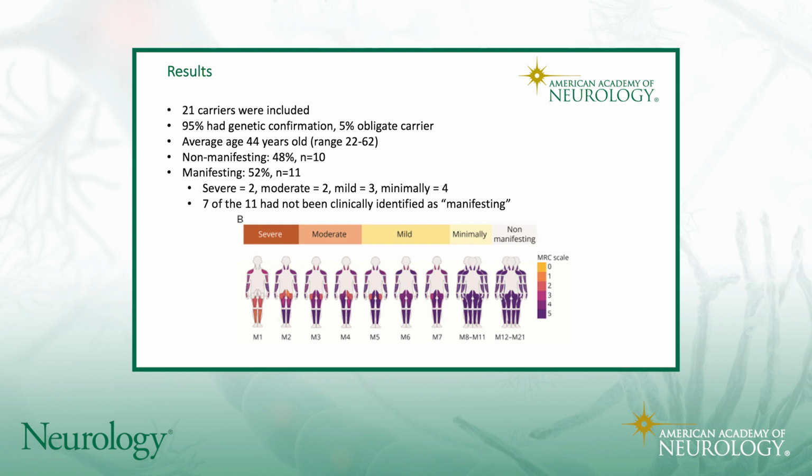One of the main findings was that of this non-biased cohort, about half were considered manifesting carriers of the disease. So 52% were manifesting and 48% were non-manifesting. The range of symptoms varied, and the patients were categorized into severe, moderate, mild, and minimally manifesting disease.